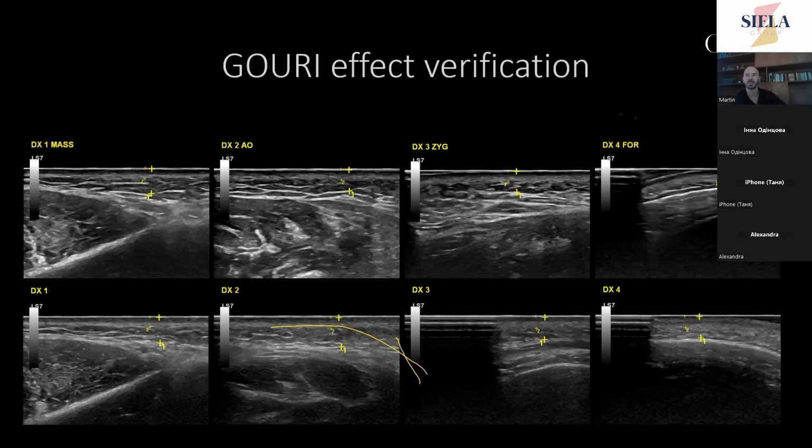The final 2 images show ultrasound scans of the forehead on the right. While this region was not a primary focus of our study, a few patients did receive Gouri in this area. Even though we didn't include it in our standard measurements, these images show similar tissue thickness effects, confirming that Gouri can be effectively applied to the forehead as well.